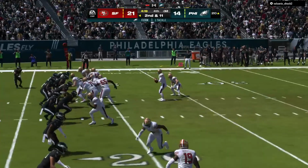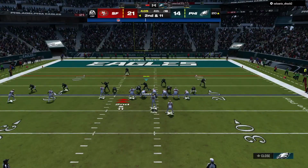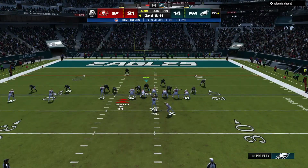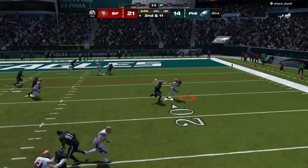So statistically, both of these offenses have a rough time getting a running game going. But, boy, what a nice play there defensively. Tackling him behind the line, but you're right. You look at the numbers. Neither side looks on track in the ground game.